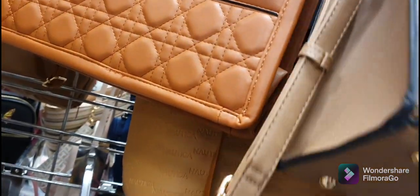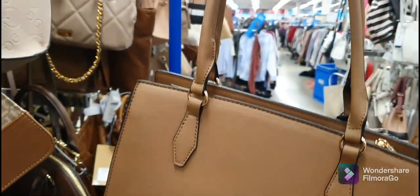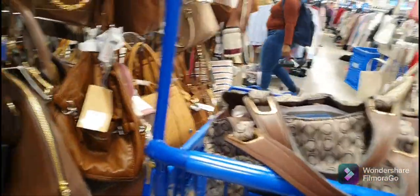I think I like this one. Let's see how it fits on my shoulder. It's a little bit too tight. Get this bar. It's a little bit too tight. I need something with a little longer strap.